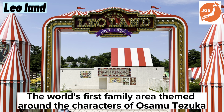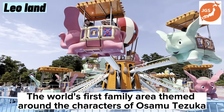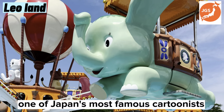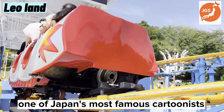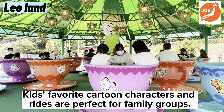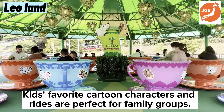The world's first family area, themed around the characters of Osamu Tezuka, one of Japan's most famous cartoonists. Kids' favorite cartoon characters and the rides are perfect for family groups.